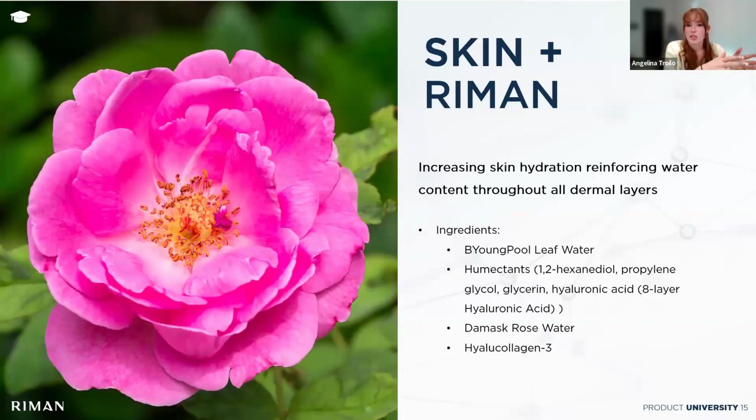All right, so that next skin issue was dehydration. So of course we have to look at things that are hydrating. So the ingredients here all have some form of intense hydration for the skin. So again, that Byungpool leaf water, especially with the Jeju Lava energy water in there, which we know has tested benefits for skin hydration. But of course we have more common industry standards like humectants. So humectants are hygroscopic structures that actually attract water to the skin and also distribute it throughout the various layers of skin. So probably the most common humectant in the industry is glycerin.